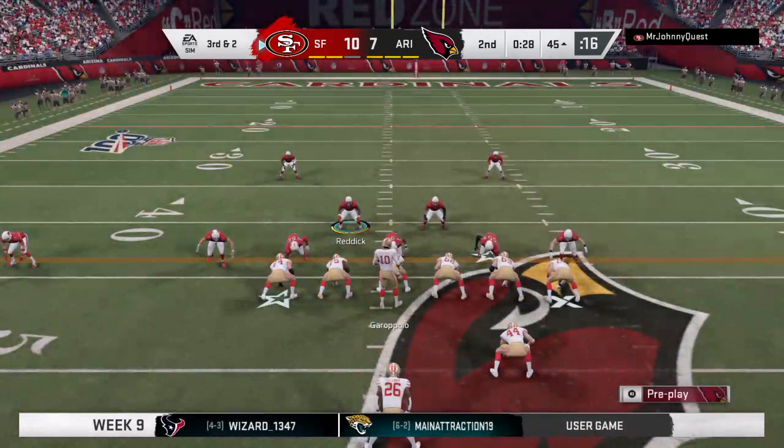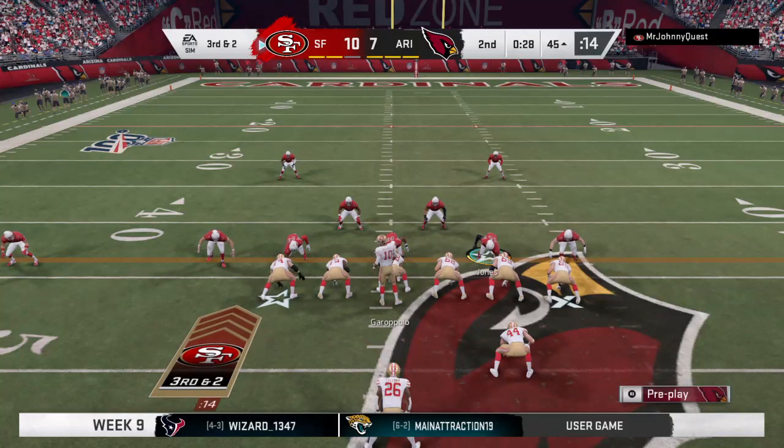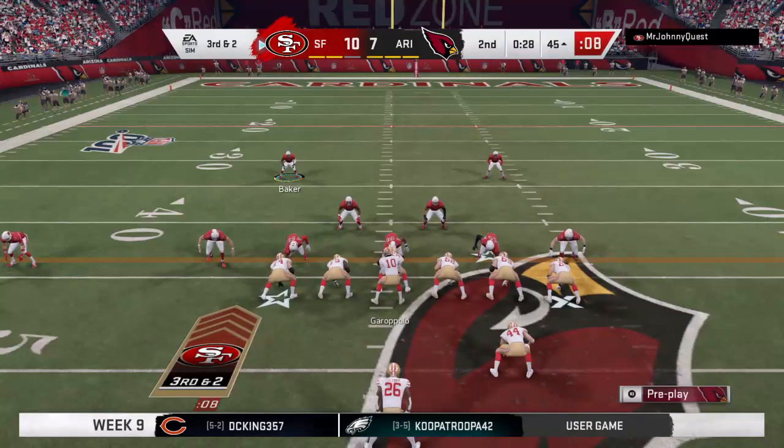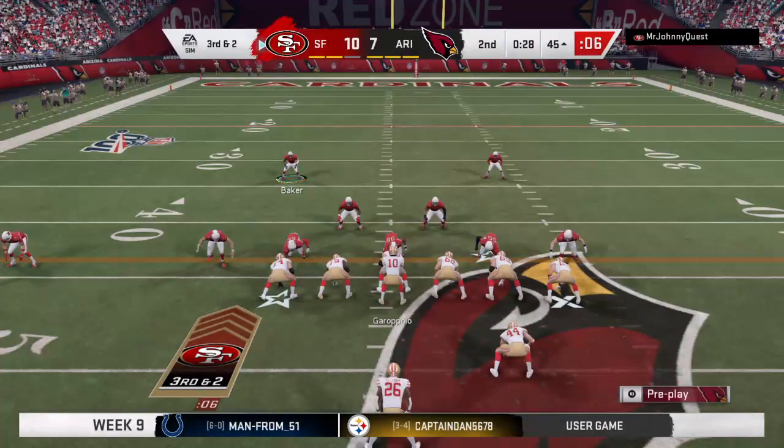The Niners on third down. 0 for 3 to this point. They could use a conversion. Here it's 3rd and 2. Check. Smooth. Check hot route.